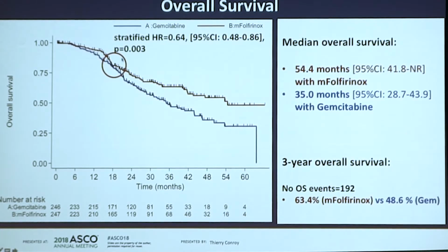At about 2 years, the group of patients who got FOLFIRINOX really separated themselves from the other group of patients, which is very consistent with what we see in oncology trials when you have a very active therapy compared to a subactive therapy.